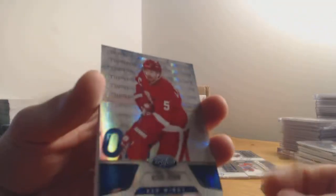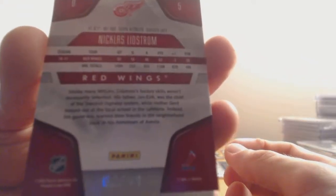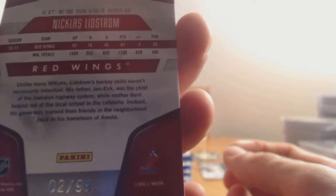Okay, so we have some more base. And for the Detroit Red Wings, we have Nicklas Lidström, blue mirror. That is card number 2 out of 99. 2 out of 99, there we go. Spacer and a base.